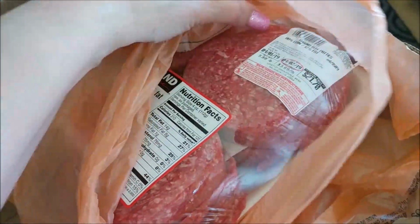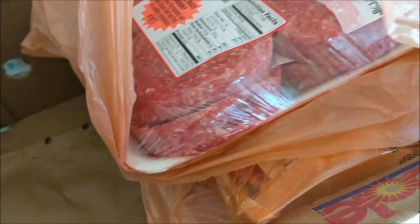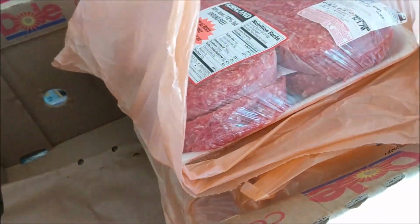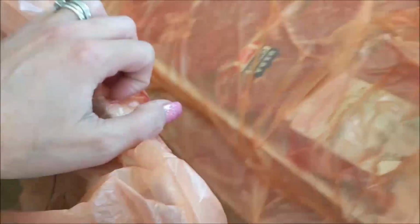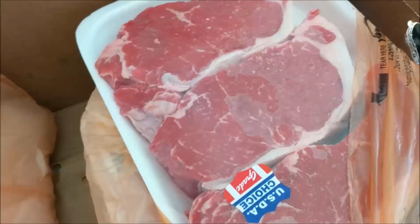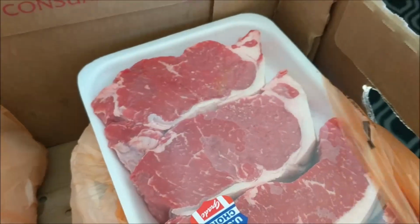Some deviled eggs, some hard-boiled eggs, some delicious things. I also got in here my hamburger meat. This is a ton of beef patties. How many of them? 6 of them for $21, but they're huge. That's a huge portion. I may actually have one of those for lunch. Then I got my New York strip steaks. These are about $10 a piece. These are delicious.